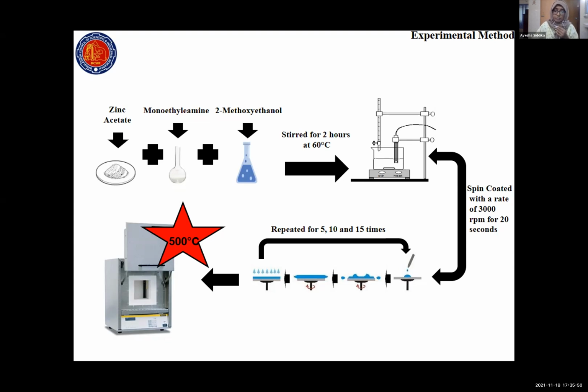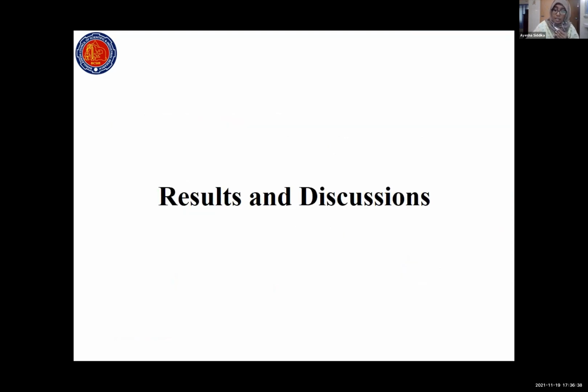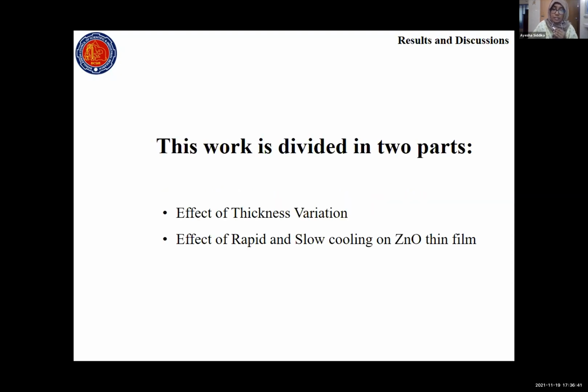Here we varied the post-annealing conditions. We divided the samples of 5, 10, and 15 layers. A set of 5, 10, and 15 layer samples were kept inside the furnace and let to cool in the furnace atmosphere, which is a slow cooling process. Another part of these 5, 10, and 15 layered samples were taken immediately out of the furnace after annealing, and then let to cool in the air environment, and we are calling them the rapidly cooled films.